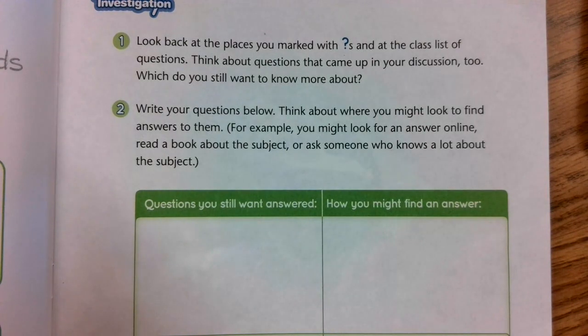For example, you might look for an answer online, read a book about the subject, or ask someone who knows a lot about the subject. So I want you to take just a second and hit pause and see if you have any more questions or something you want to learn more about, and you can write those down. So hit pause for just a second.